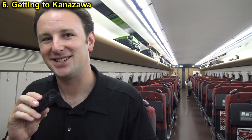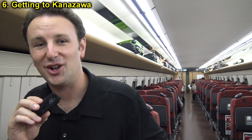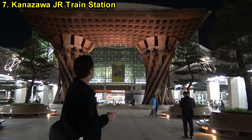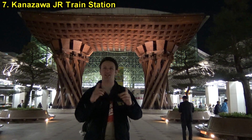It goes really fast, and you can see it hasn't been discovered by all the tourists yet, because you can have the cars almost all to yourselves. It's a neat ride. Out the east exit of the Kanazawa JR Station is this really neat arch. This arch is a symbol of Kanazawa. You see it on all their magnets and pamphlets.